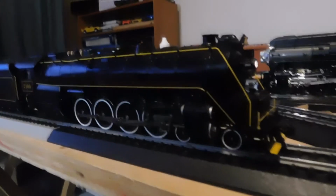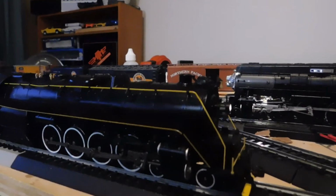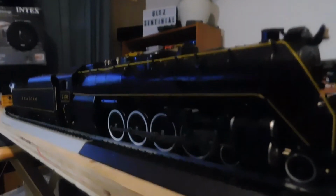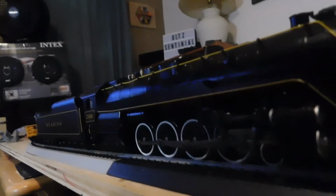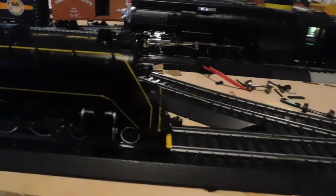Now I have the smoke switch flipped on for this. I'm only going to use it for the demo, like right here. I'm not going to have it on for the entire video though. So, yeah. So, here's the bell. Pretty good. Here's the whistle. So yeah, there's that. And coupler clash or coupler slack if you move it. And let's take a look at the smoke real quick.